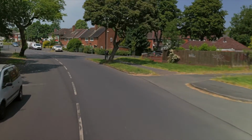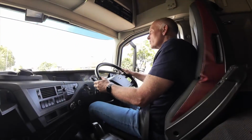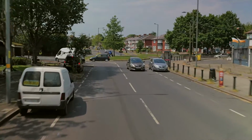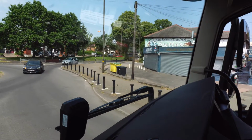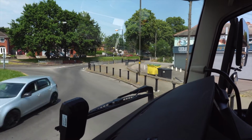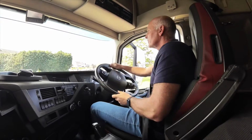Looking ahead all the way to the roundabout. We're going to turn right, third exit. Check the mirrors on approach to the roundabout. Signal. Smooth on the brakes. Crown coming in again. Make sure we know where these lot are going. Okay, we're just trickling in. We've just got a trickle. That's in. So we're going to go in, around.